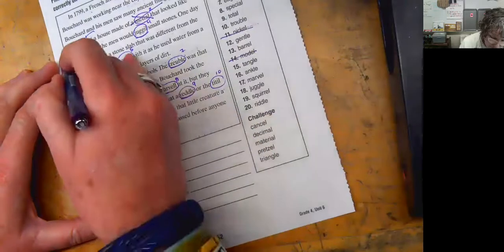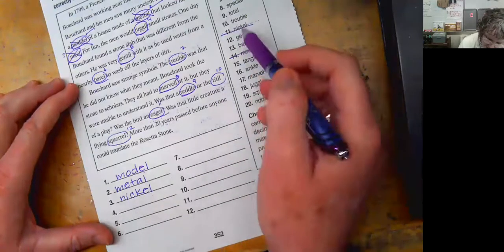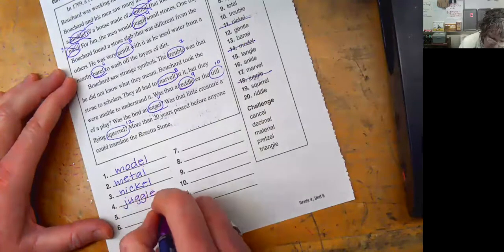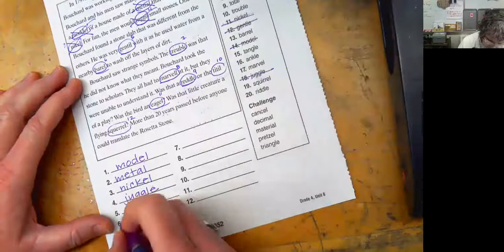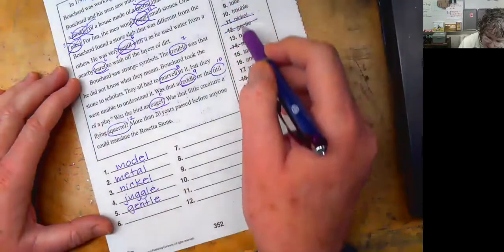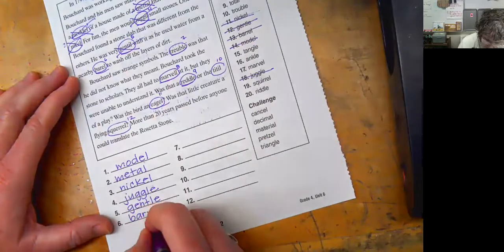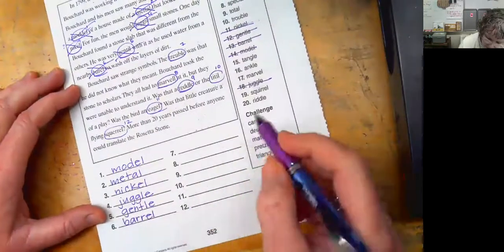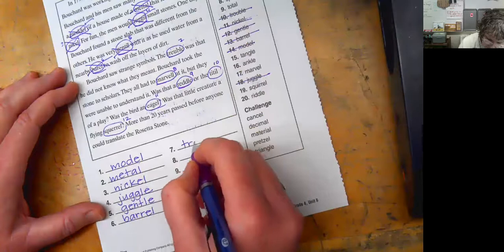I have a friend named Richard Nickel. That's how you spell his last name, like the coin. Number 4 is juggle. Juggle is 18, J-U-G-G-L-E. Gentle, G-E-N-T-L-E. Barrel is the next one, B-A-R-R-E-L. Trouble is the next one. It's number 10, T-R-O-U-B-L-E.